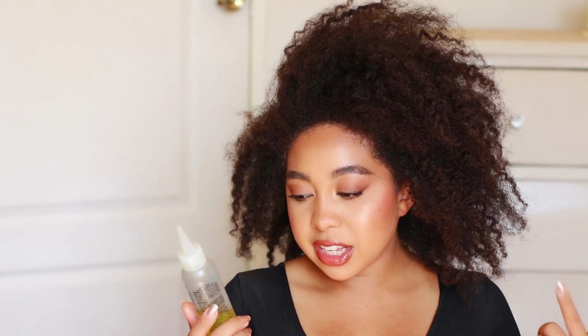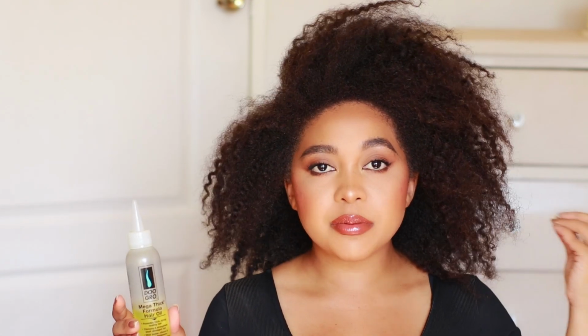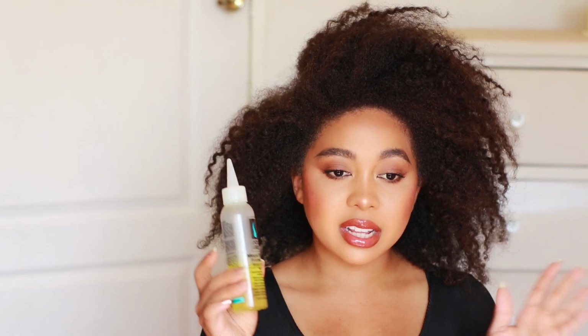Helps reduce breakage, allowing hair to grow longer. I would definitely agree this does help to reduce breakage because it absorbs into your hair. It makes your hair feel so soft. I love to put this even just on the ends of my braids to keep them nice and soft, and it definitely does prevent breakage if you use it correctly.